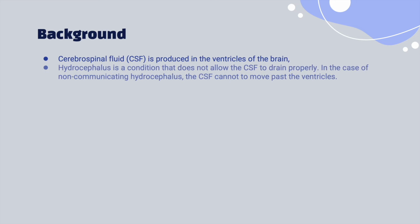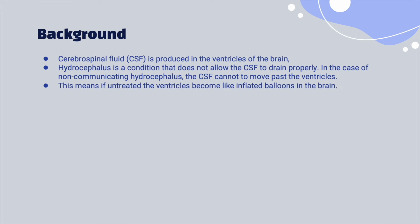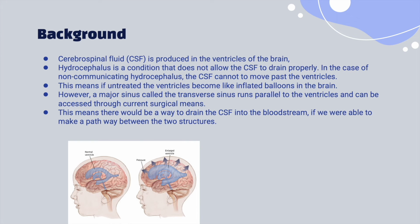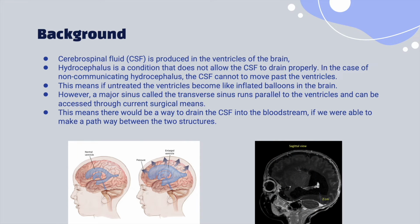To give some background information, non-communicating hydrocephalus is a condition that does not allow cerebral spinal fluid, or CSF, to move past the ventricles of the brain. If left untreated, the ventricles become inflated and the consequences range from something as simple as a headache to brain damage. However, through research we were able to identify that the ventricles can be accessed through one of the sinuses of the brain, specifically the transverse sinus. Reaching the transverse sinus would allow our team to create a method of reaching the lateral ventricles of the brain to allow for proper drainage of CSF.